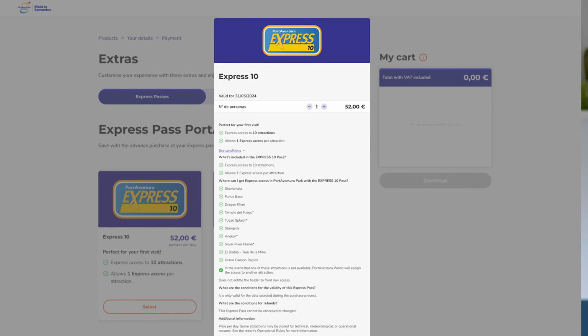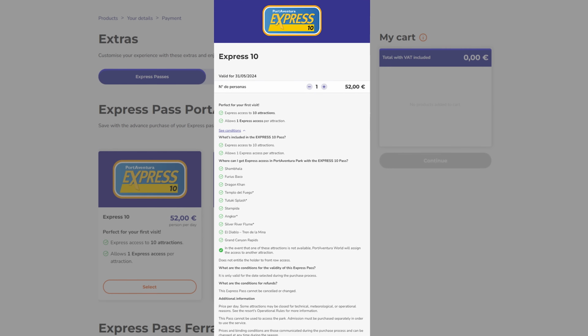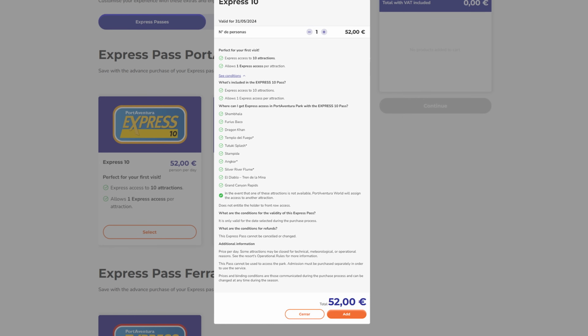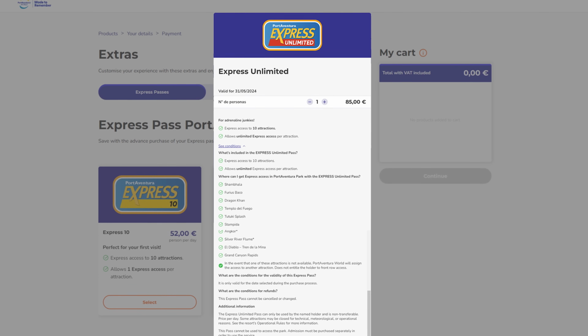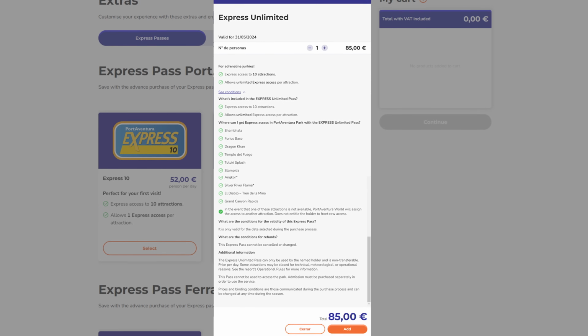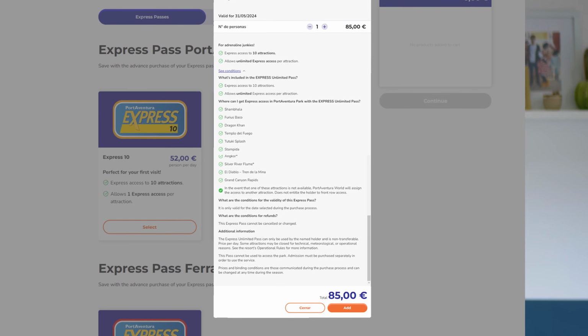The alternative is an express pass, PortAventura's fast pass system, which lets you beat the queues. The park's basic express pass lets you skip the line for 10 different rides, once each, for around €50. This covers all of the park's main roller coasters except for Uncharted. Or you can pay €80 for an unlimited version, allowing as many rides as you want on the same 10 attractions. Single passes are available too at a whopping cost of €18 each.